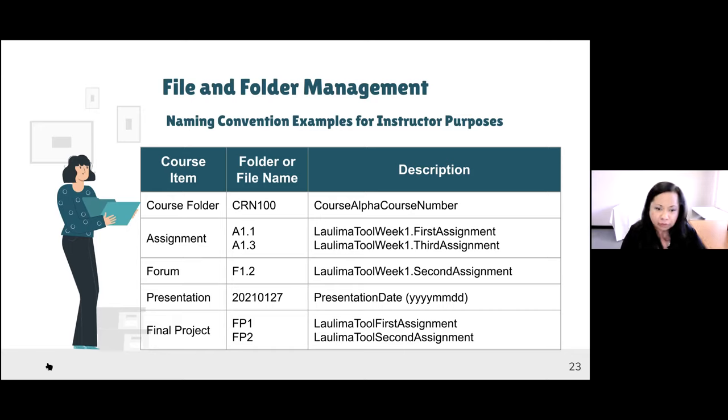For example, if your course folder again is CRN 100, notice that the description is the course alpha and then the number. So it's short, it's brief, it's informative, you know exactly what's in there. If you have a course item that's called assignment, in that folder or file name, it might be called A1.1, as I mentioned earlier. And A, for me, stands for the Laulima tool that this assignment is relevant for, assignments tool in Laulima, week one, first assignment. Or A1.3, Laulima tool assignments, A for assignments, week one, and then .3 for third assignment.